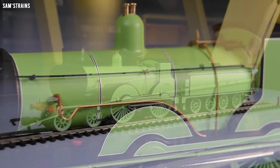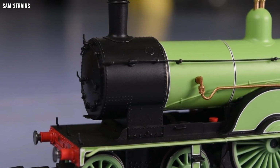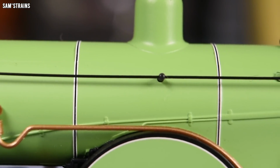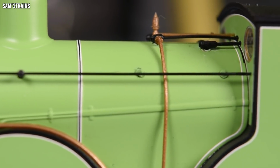It must have been ridiculously hard to maintain this in real life, must have faded a lot, but again, it works well in model form. So you've got the green, again accented with the black of the smoke box and the running plate and such, with lovely copper coloured pipework, which I think contrasts the green very nicely, and with the usual white lining. But in this case, it just gives the loco a completely different look, doesn't it?